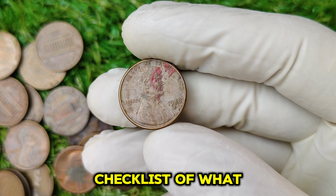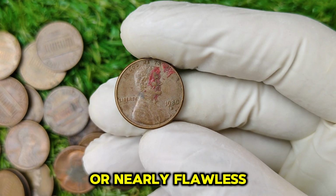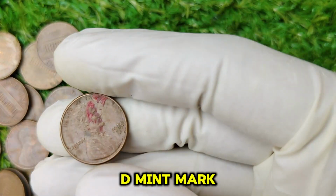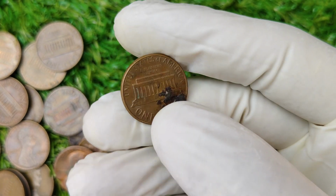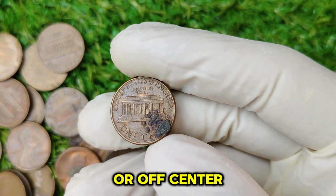Here's a quick checklist of what to look for. 1. Condition. Is the penny in mint state or nearly flawless condition? 2. Mint mark. Does the coin have a clear D mint mark indicating it was produced in Denver? 3. Minting errors. Are there any visible signs of minting errors like doubling, misalignment, or off-center strikes?